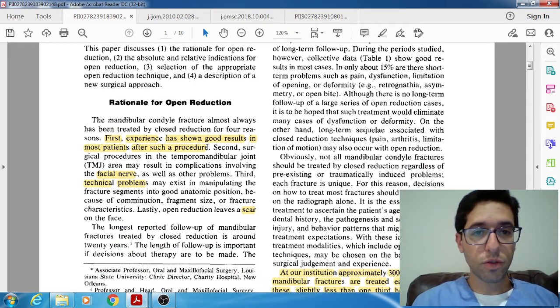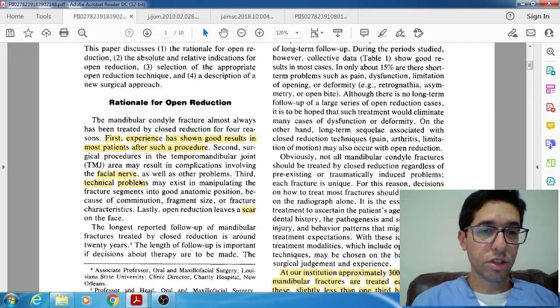The reasons for close reducing are, firstly, like I just said, we know there are good results. Secondly, there's a little concern about injury to the facial nerve. Anytime you have to access the TMJ, you have to go near the facial nerve, and you could injure it. Third, it's technically difficult to do the surgery, and maybe that gives some apprehension to certain surgeons unfamiliar with the surgery. And lastly, open reduction will cause a not very cosmetic scar. So for those reasons, close reduction has prevailed.